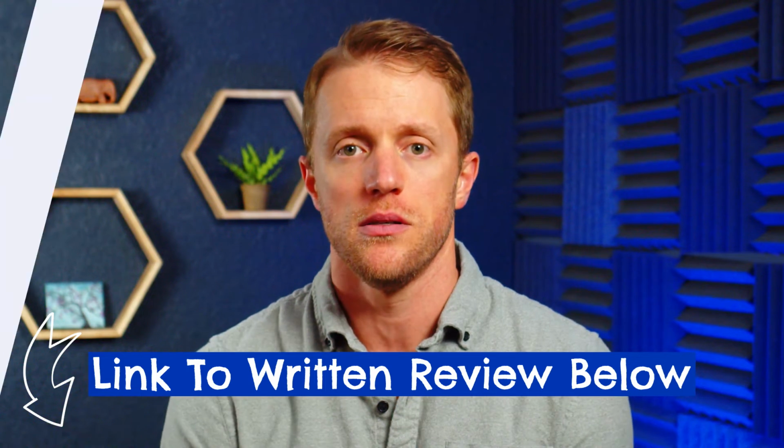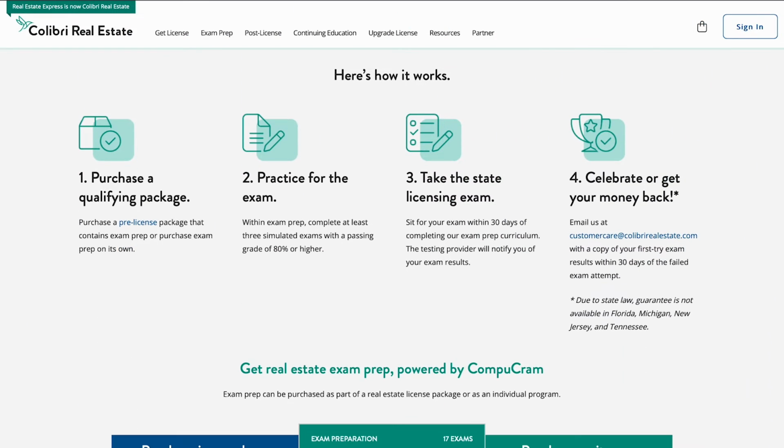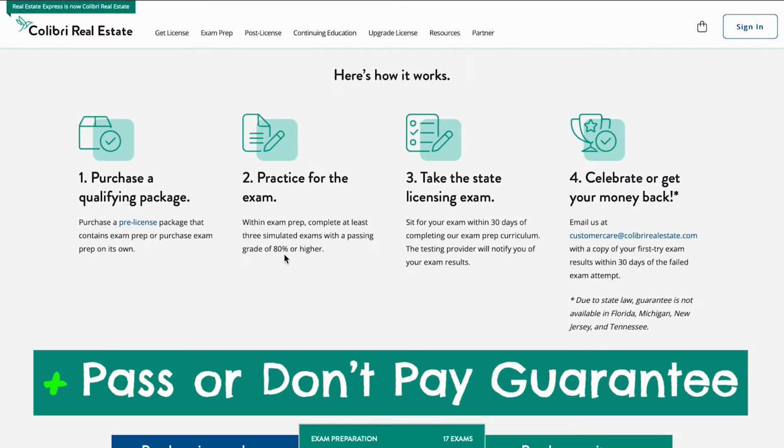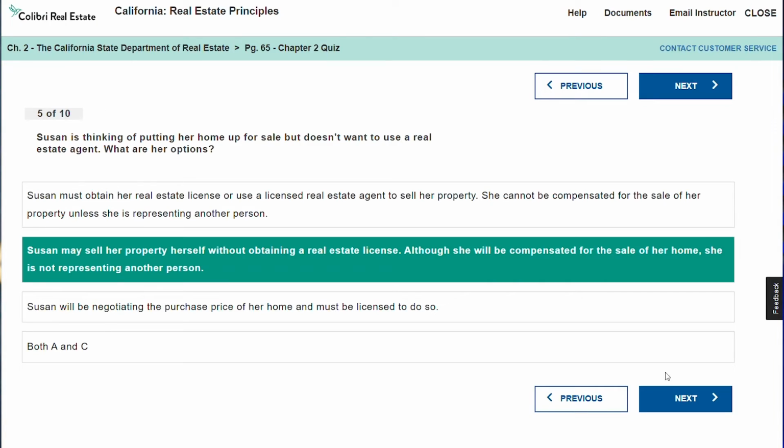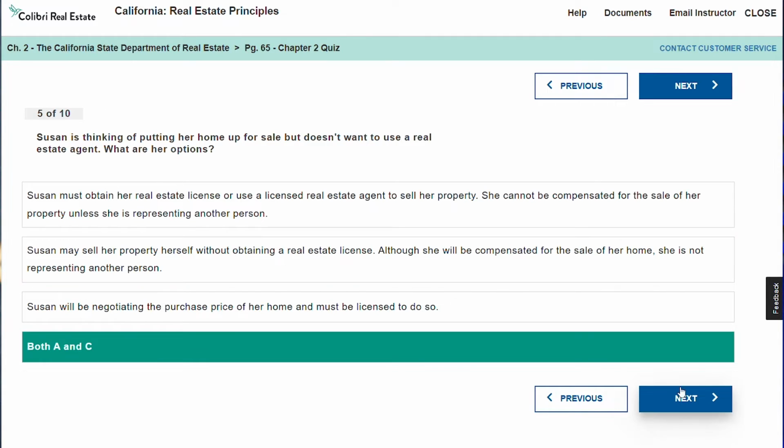Okay, so last up here, strength number 5, is that Colibri offers a pass or don't pay guarantee for the majority of their packages. So essentially, if you purchase one of the company's courses and you don't pass your state's licensing exam on your first try within 30 days of completing the course, the company will refund your money. For reference, a lot of other online real estate schools don't offer this type of guarantee, so I thought this was worth a mention. Alright, so those are the major strengths of Colibri's courses.